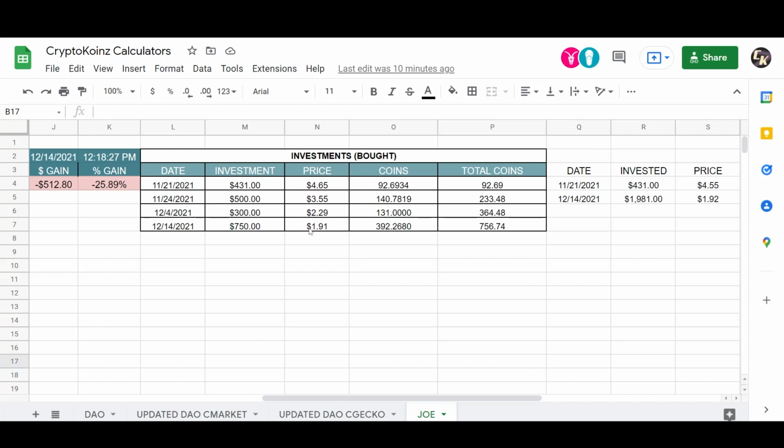These are my investments. I bought my first position on Trader Joe on November 21st, and I bought a $431 investment at $465. I was able to buy 92 coins. And then I came in as it dipped $1 lower. I added even more. On November 24th, I added an additional $500, and I was able to accumulate 140 coins. On December 4th, I bought another $300, and it was trading at $229. I was able to buy 131 coins.